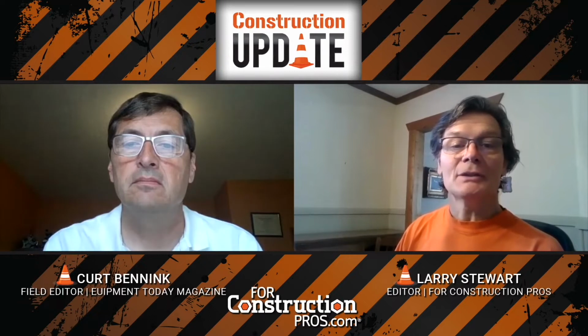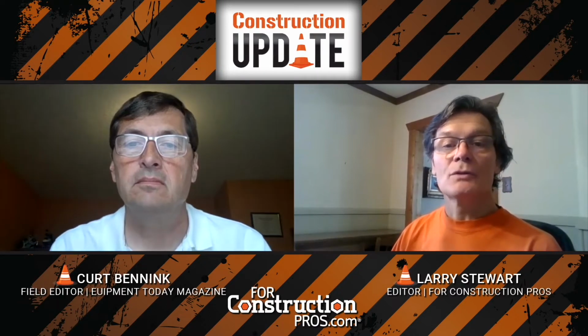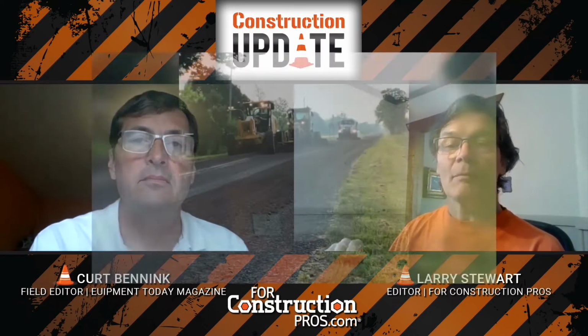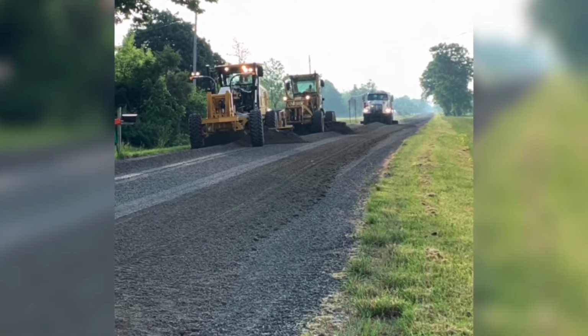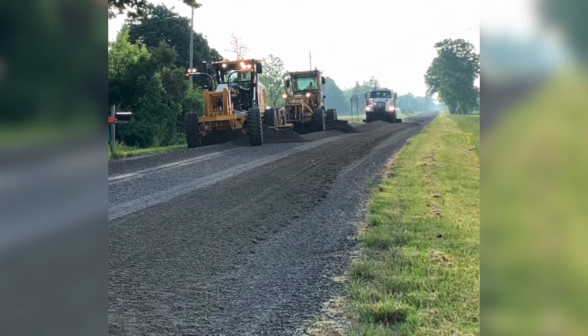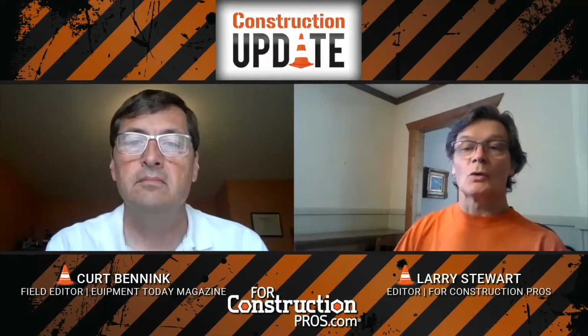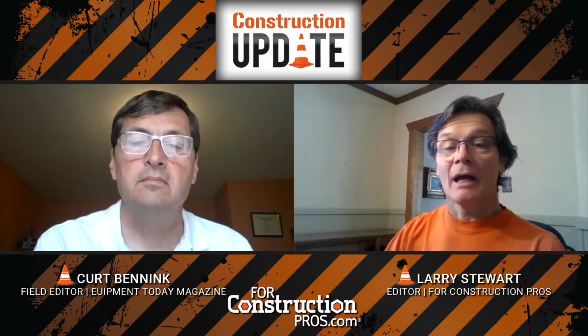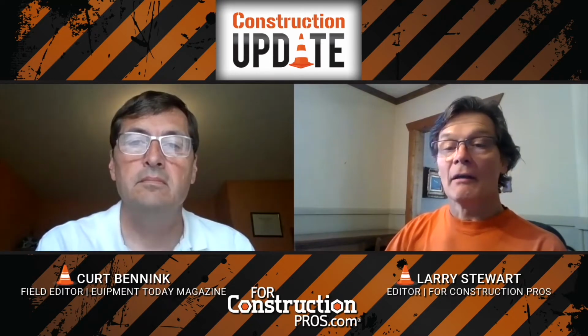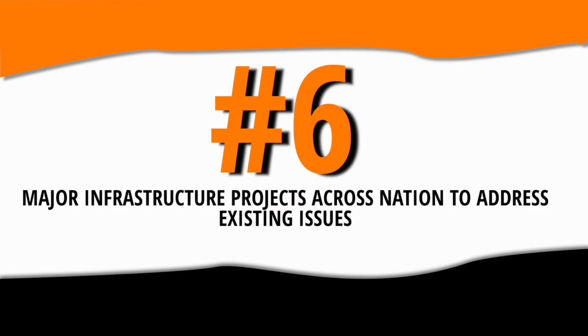Number 7 on the list, Michigan County extends the life of roadways with a cost-effective solution. This county in Michigan had treated roads for years with magnesium chloride, but they improved the life and results at much lower cost with a single application soil stabilizer on this gravel road that produces a concrete-like surface and lasts up to 15 years.